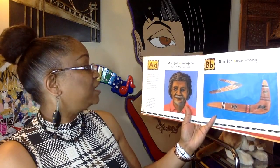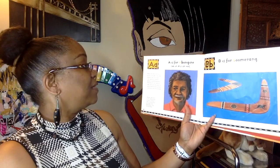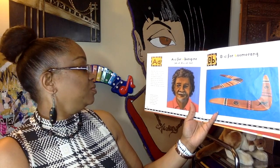Some paint their bodies for special ceremonies, but now they usually dress like other Australians. And it says Aborigines have names for their different groups. One name is the Koori. Other Aborigine groups are the Muri, the Bama, the Noongar, the Wangi, the Yolngu, Yuin, and Palawa.